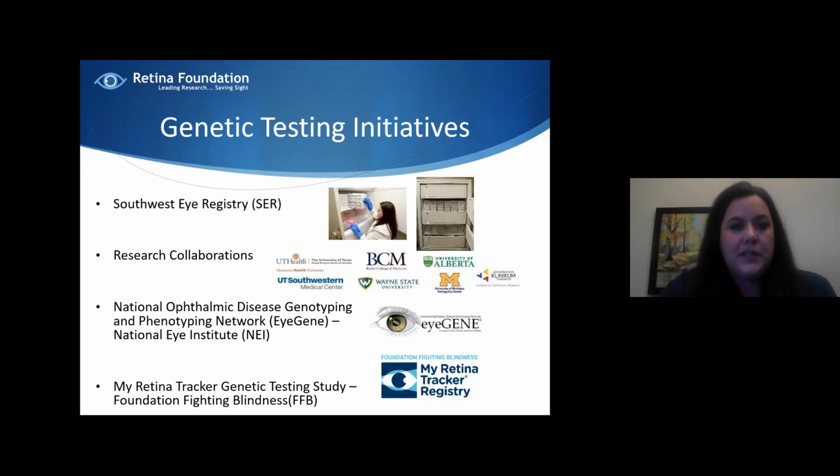The iGene network is actually no longer enrolling new patients, but they currently have a lot of patients for whom we haven't been able to identify a genetic cause for their retinal disease. And so we continue to work with them to identify new genetic causes of disease for each of those patients who haven't had a gene mutation identified yet. And that project has led to a lot of new collaborations. For example, we just had a project with Wayne State University in Detroit. And so that was nice to start a new collaboration through that route.